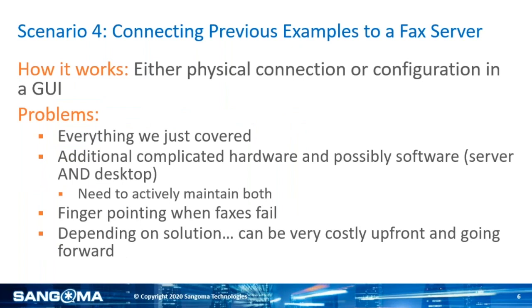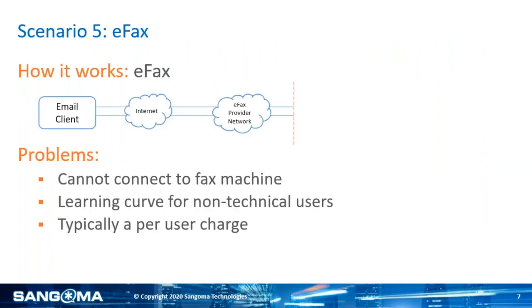But putting in a fax server is not going to fix that. And if you are that serious about fax that you're even looking at putting in a fax server, well, we certainly have a solution for you. And then the last piece I want to talk about here, before we go into what FAXStation does, how it works, and why it's the superior solution here, is EFax.